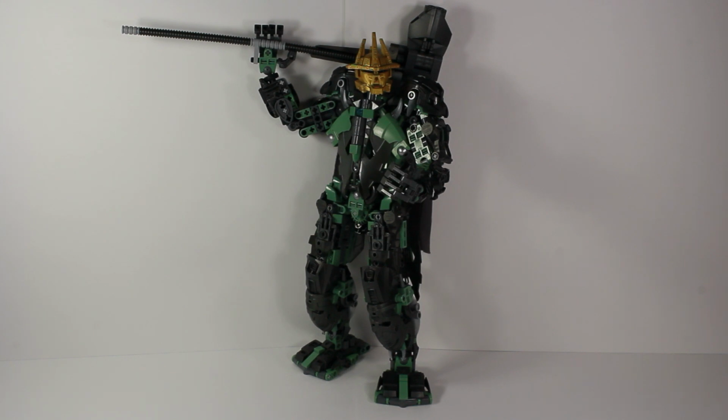How easy is the figure to pose? Bionicle, they're not just Lego, it's an action figure, so does it pose well? Can it stand up on its own? Does it have a good range of motion to put in those poses? All stuff like that. Third is the build.